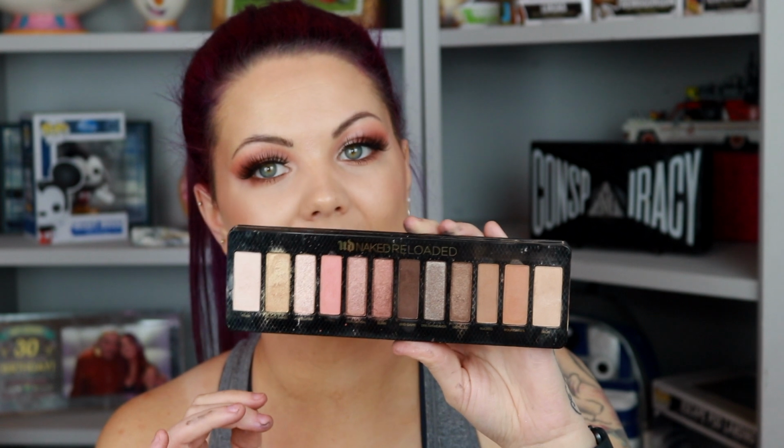This formula here is special. I don't like the old Naked formula, but this is absolutely beautiful and I love it, and I would recommend it to anyone. It's a really nice, easy palette to use, very beginner friendly, very, very forgiving as well.